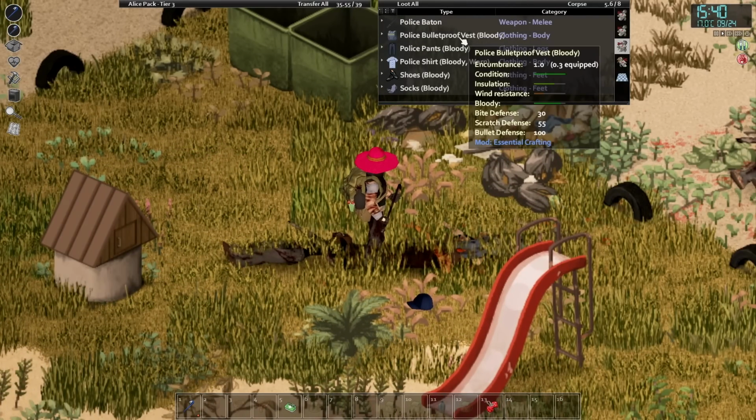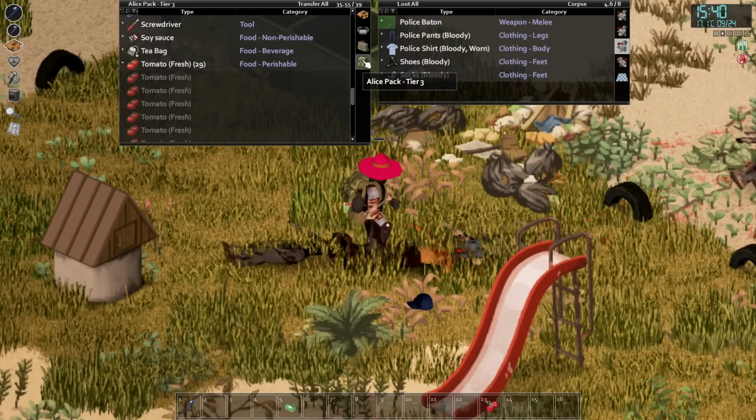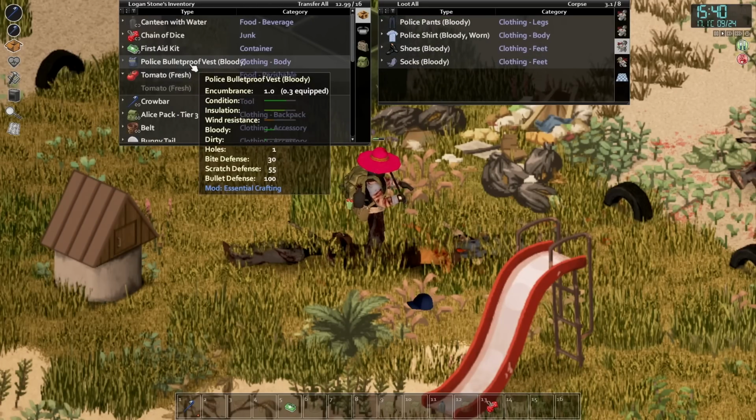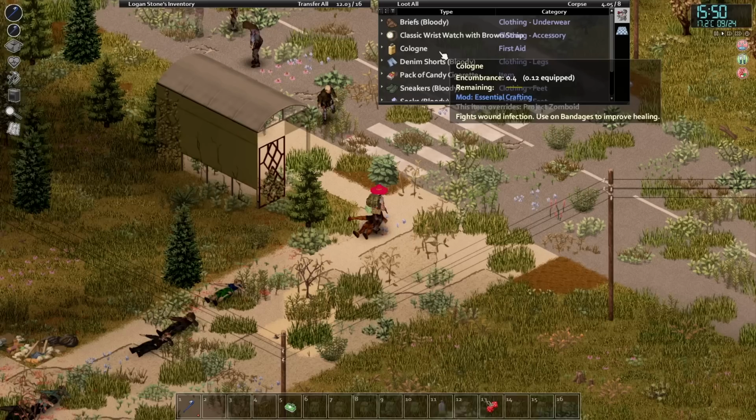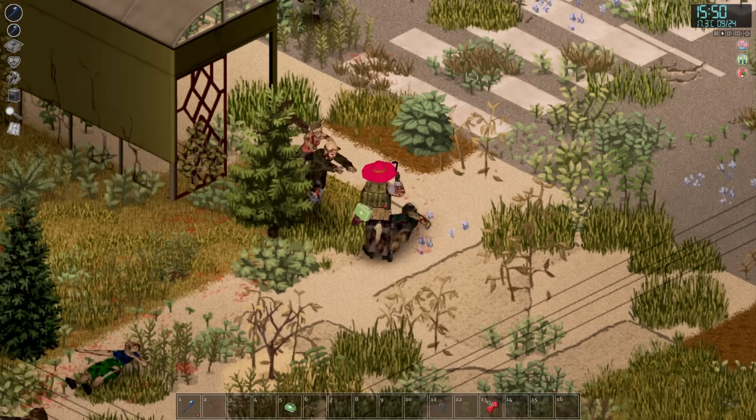Ooh, bulletproof vest. It's full condition. Yay, brilliant. And another police baton. Good. Scrap the bulletproof vest, the one that we got shot in. Ooh, some cologne. Oh, we can't carry it. No, the tomatoes.